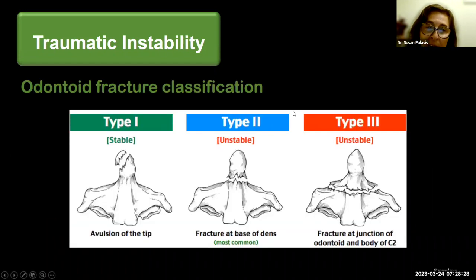There are 3 types of fractures that can involve the odontoid. This is in the mature skeleton. We can have an avulsion of the tip, a type 1. This is a stable injury. The type 2, which is also the most common type, extends through the base of the dens, and this is unstable. So if you see this, you need to be talking to neurosurgery.